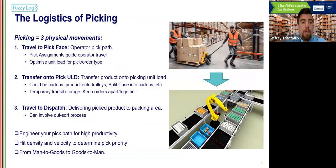As we've already mentioned, most traditional pick methods are heavily dependent on the walking or travel time it takes to cycle through the pick face to pick an order. So it's no surprise that out of the 3 physical movements required for the picking process, 2 of them are travel. As we can see on the page, the 3 types of physical movements are traveling to the pick face. This is usually referred to as the pick path, and it's generated by how your pick assignments are delivered to the picker.